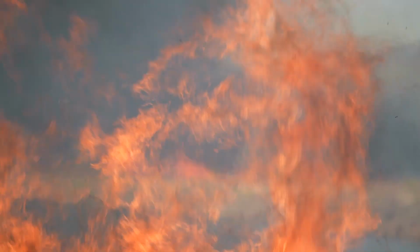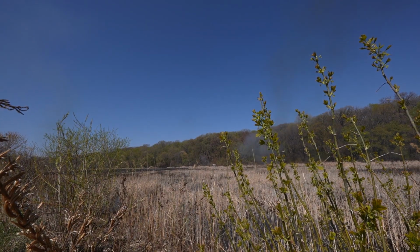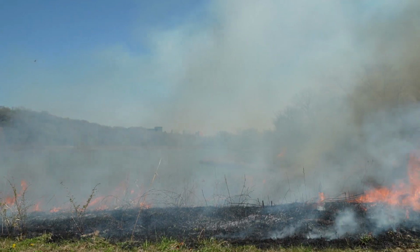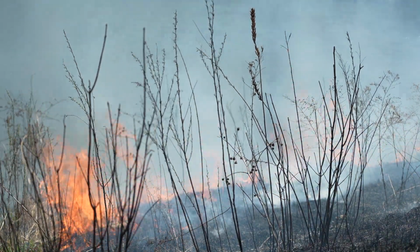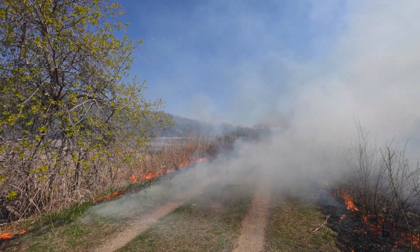The benefits don't just stop at wildlife, they also benefit people. So by restoring these wetlands and these landscapes, we are better able to filter water from the urban runoff that we see, and that translates into benefits for us as people. Cleaner water, cleaner air, and places to recreate and get in touch with nature.